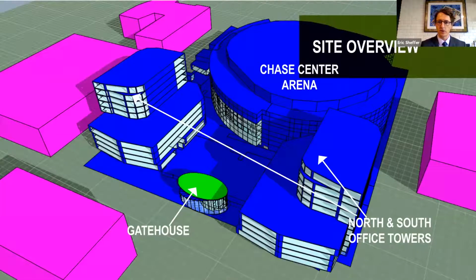The major program and design elements on the Chase Center campus are, again, obviously the Chase Center Arena, home of the Golden State Warriors. It also has an associated retail complex with it. There are two large office towers. The North and South Tower are also known as Mission Bay 3 and 4 office buildings.